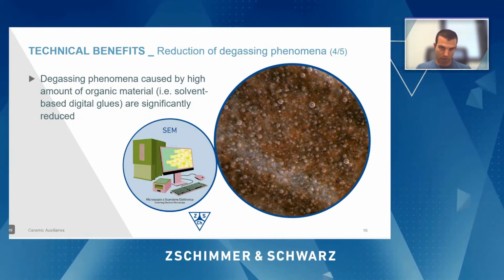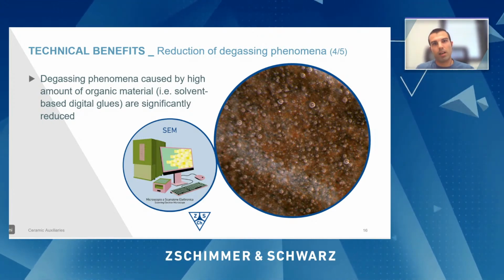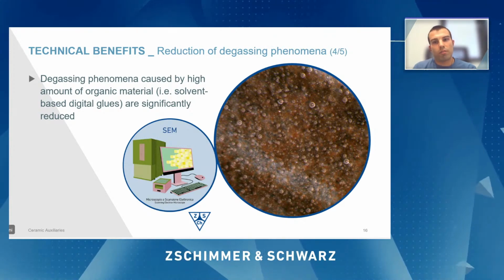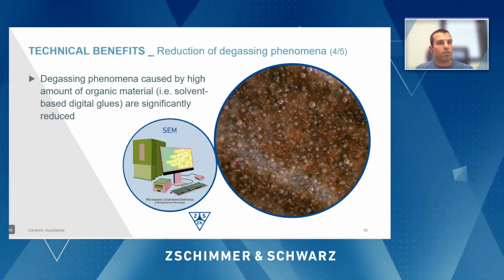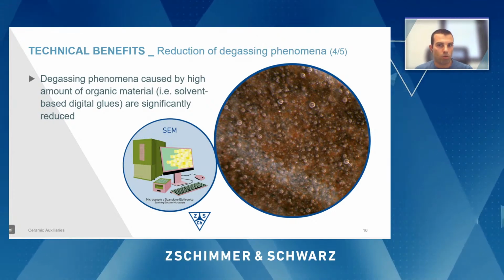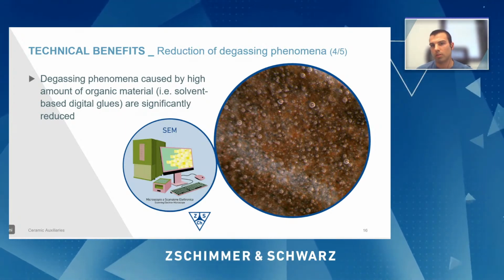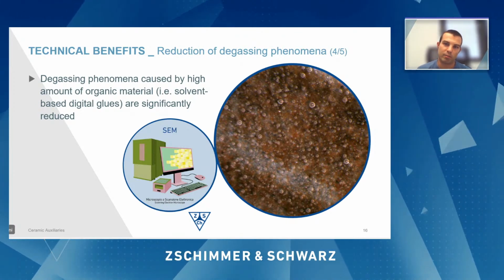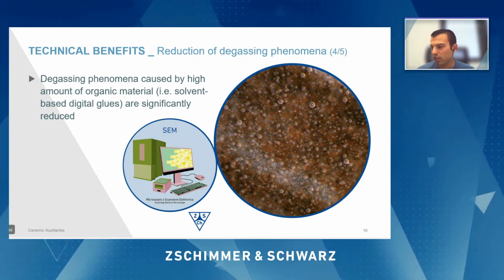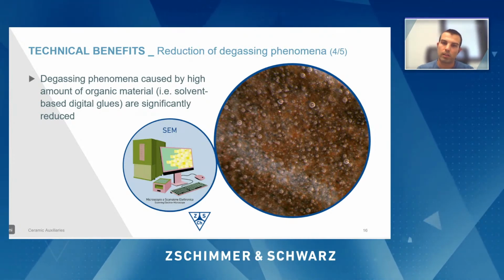Other technical benefits observed are related to the fact that in the water-based formulation we have water, and we have a better behavior of the solvents contained in this formulation during firing. The gassing phenomena are better. So if we produce the same tiles with solvent-based and with water-based glue, what we observed was that the quality of the glass that is formed during the firing is better and has less amount of bubbles when the production is performed with water-based glue.